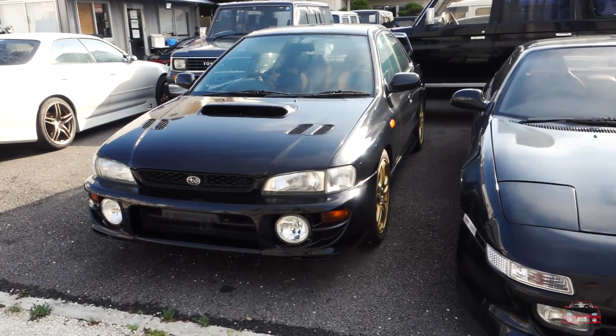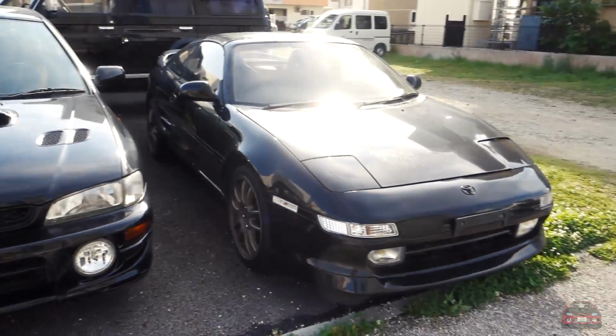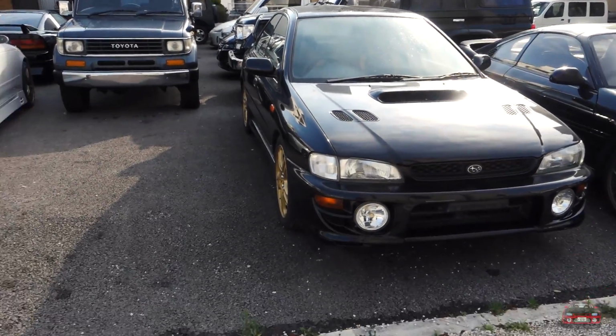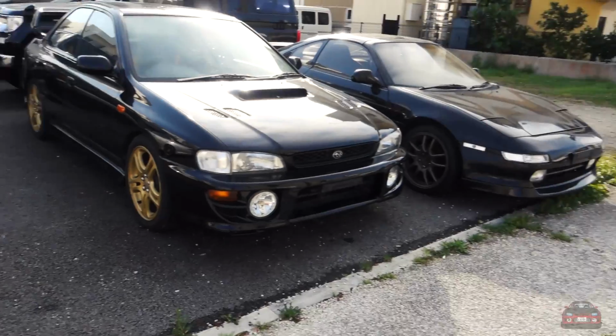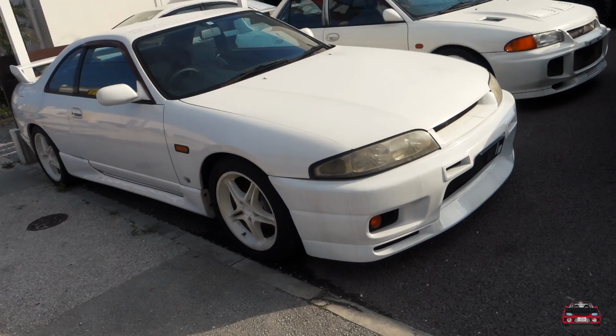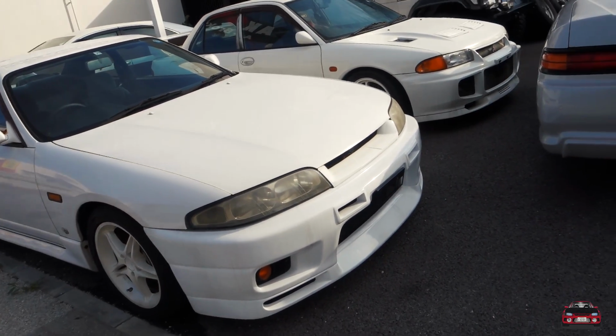I'm not gonna go on another wild goose hunt, but let me know what your favorite car in this lot was. If I could pick one car from what I know, or what I think I know about all the cars here, no, I'm feeling that MR2 right there. Like, I do like the Evo, but just seeing the rust on the Evo, it's kind of scary. It's a tough one. I've already had an R33, it's not a GTR.